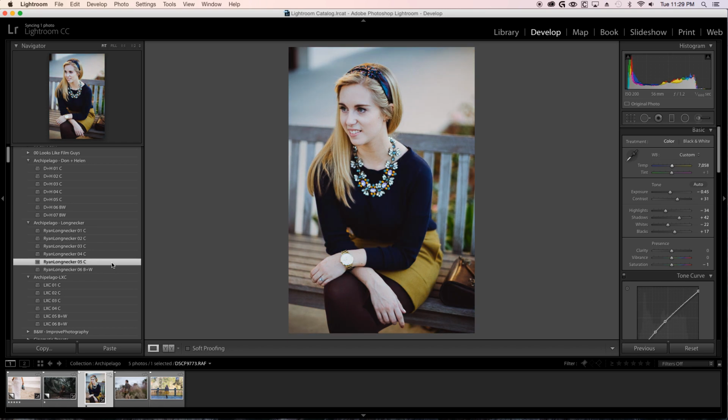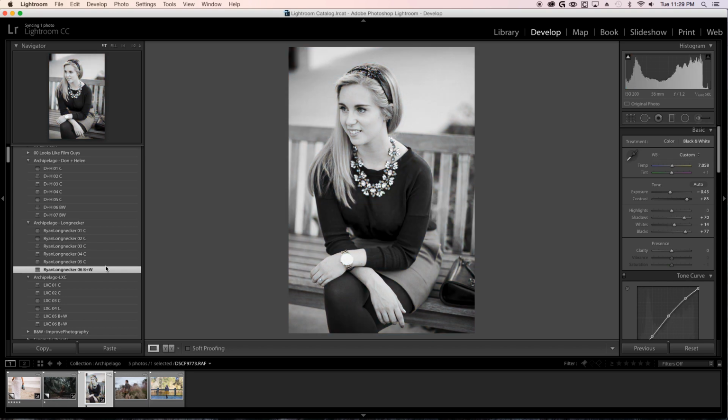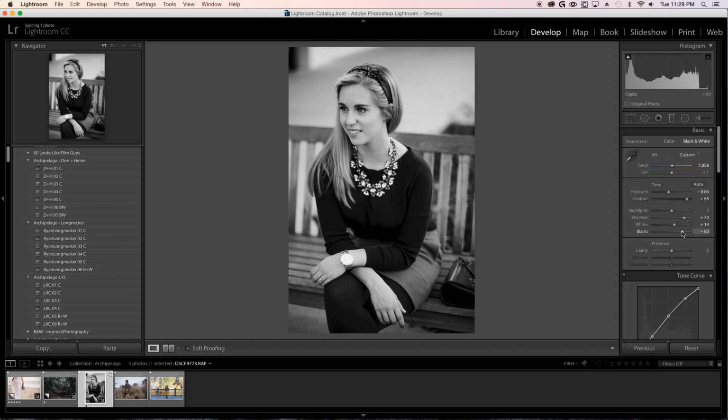Got that washed out look again. I think that's fantastic. And the black and white, yeah, that's fantastic. Longnecker black and white is definitely my favorite so far. Very, very nice black and white. Probably more so than any other preset system I've ever used. But I really, really enjoy using fantastic workflows, and Archipelago has made some fantastic workflows.